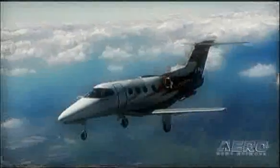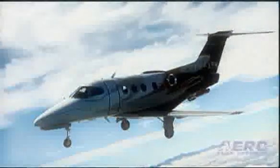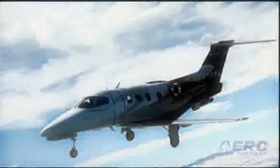One aspect: not all very light jets use the same performance rules for certification. In the case of the Phenom 100, we are certifying the airplane for the Part 23 commuter category for performance figures. So this means that our performance figures will take into consideration engine failure during takeoff. We will have V1 speeds and other, I would say, safety issues related to larger jets.